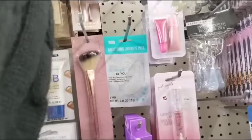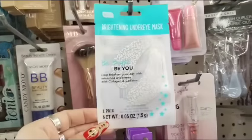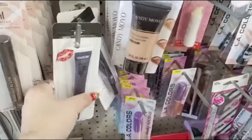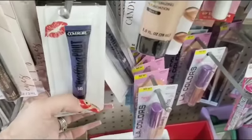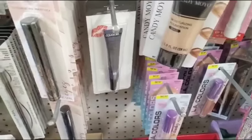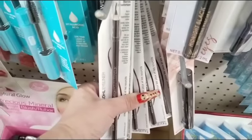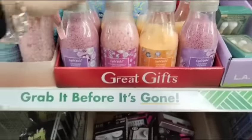And then we also have BU Brightening Under Eye Mask by Be Pure. That's cool too. We also have CoverGirl in two different shades, repackaged, number 145. They're all number 145, yeah. We have that. And then we also have the Wet n Wild in brown. We've seen it in black. Now we see it in brown. That's neat.